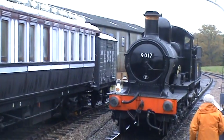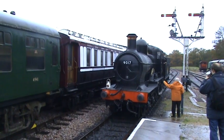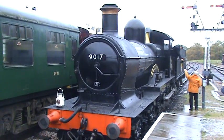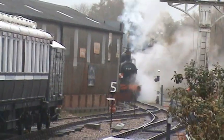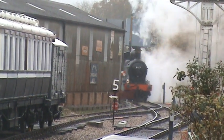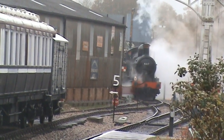Coverage of the gala starts on the 24th of October at Horsted Keynes, where Earl of Berkeley, having run light engine from Sheffield Park, is seen drawn into platforms 4 and 5 prior to setting back into the down yard to pick up a rake of engineers' wagons. Once coupled up to the engineers' wagons, 9017 draws out of the yard and into platforms 4 and 5.